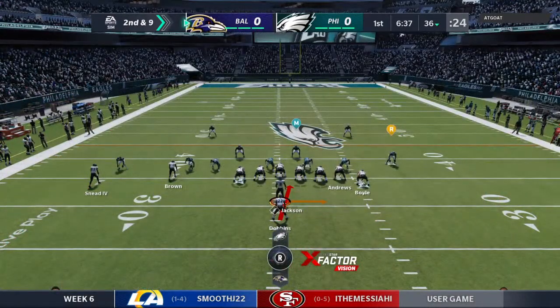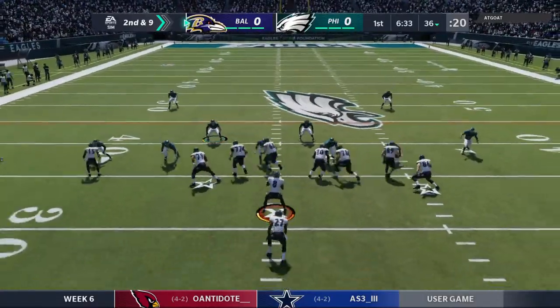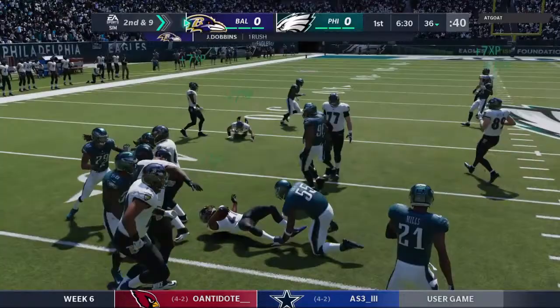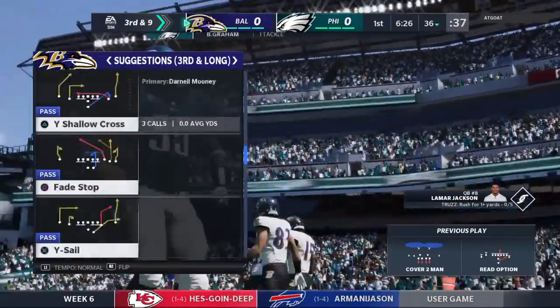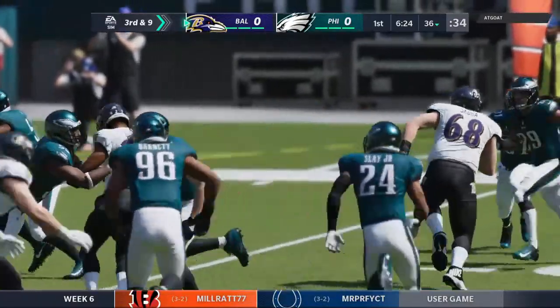Here's 2nd and 9, just a yard on that last run. First carry for the former Buckeye, J.K. Dobbins. And he's going to be met at the line of scrimmage and taken down. No gain on the play there, so that doesn't help. Now they're looking up at a 3rd and 9 situation. 3rd down.